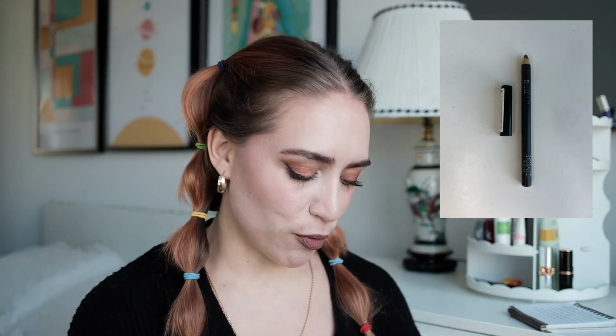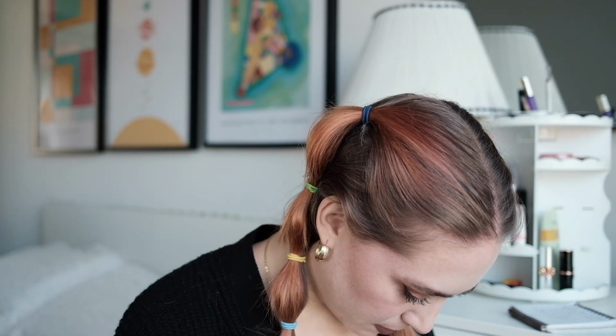And this one is from Kiko. This is in 536, and I just put this into the project last update, so I don't have that much progress on it, but I do really like this lip liner. I actually just sharpened it because it had gotten way down, so I know there has been at least a little bit of progress. A couple millimeters, not super impressive, but that is definitely something.